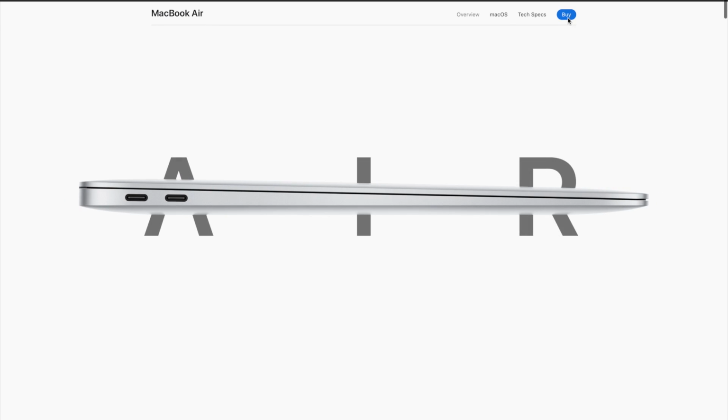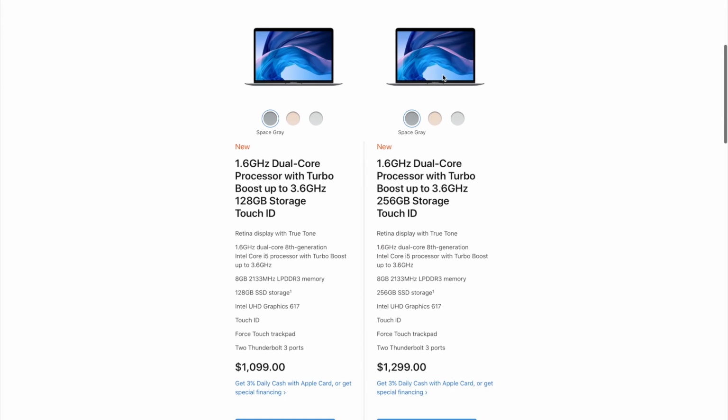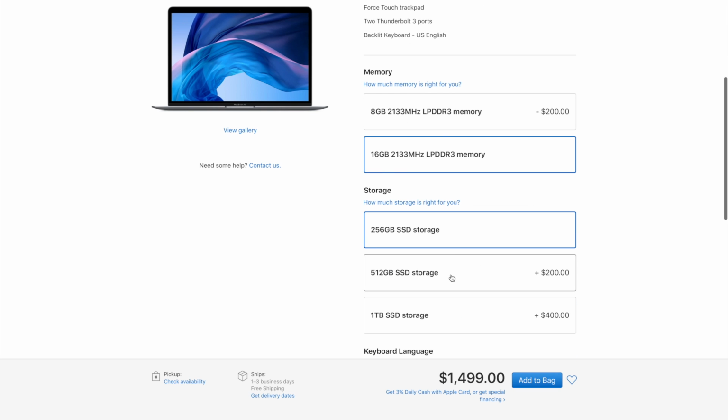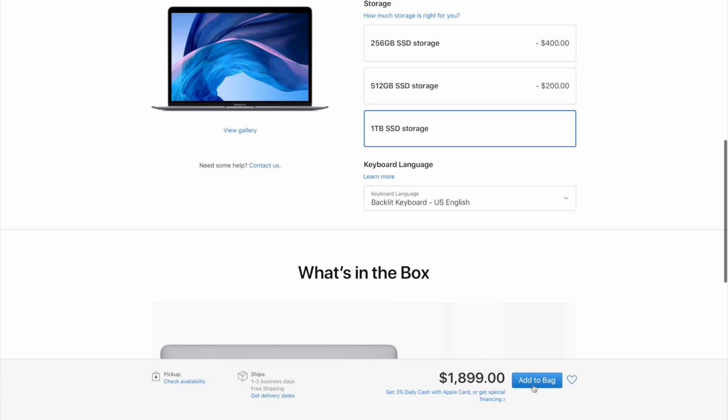So we start off with the MacBook Air. That's our first laptop that we can find over here. We go over here to buy, and we see there's one size, which is 13-inch, and I put the maxed out version in there, and I max out everything. So let's get it nice and beefy. That's 16 gigabytes of DDR, 1 terabyte for storage for $400, $1,899 right into the bag.